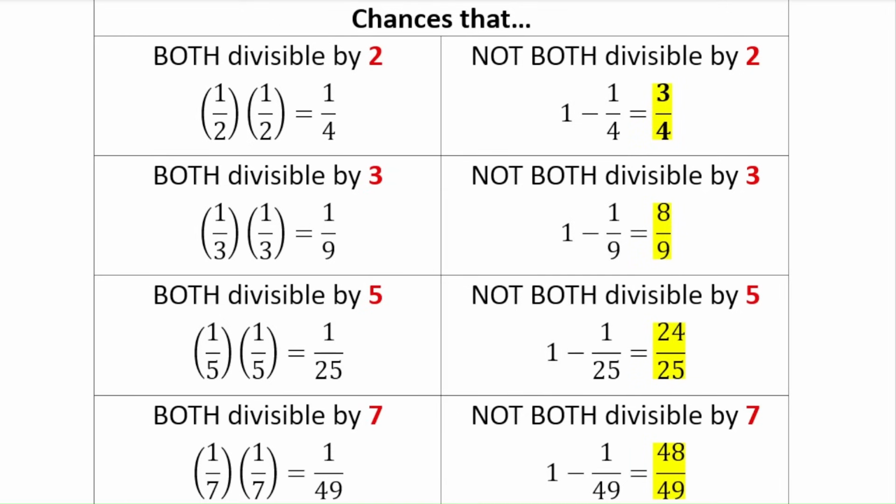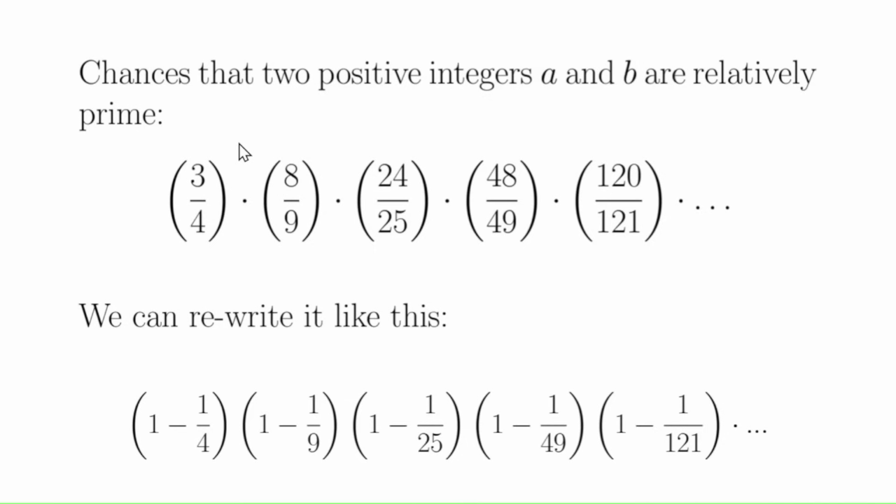So the chance that two numbers are going to be relatively prime is going to be 3/4 times 8/9 times 24 out of 25, and so on. It's going to be an infinite product. And I've written that out here. The chance that two positive integers will be relatively prime is this. It's the chance they don't share 2 as a common factor times the chance they don't share 3, and so on. And we do this for all the primes.